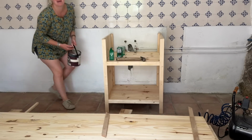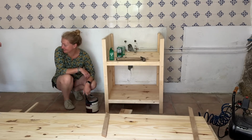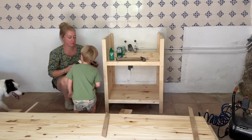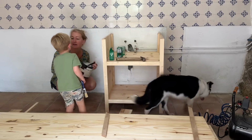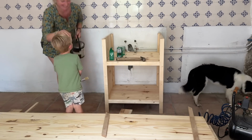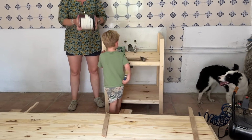Right, I've got my little helper here. Hey, you gonna help Mummy paint? Yeah! And so this is what we've got. It's a Farrow and Ball number 30, Hague Blue in a modern eggshell finish. Nice. And we think it's going to be perfect, don't we, Crusoe? Yeah. Let's give it a good shake.